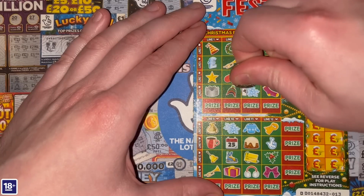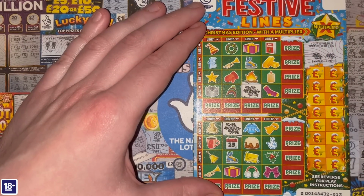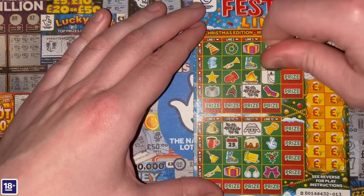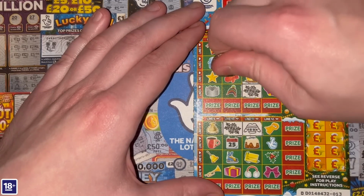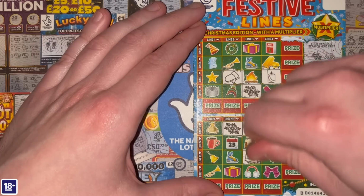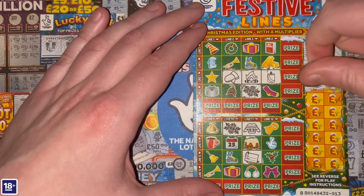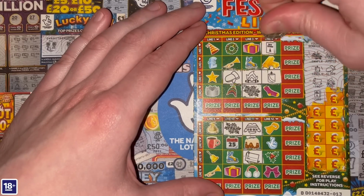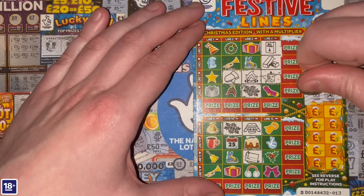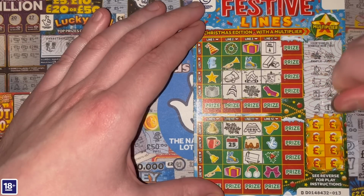We start off with a snowflake. Jumper. Candle. Glove. A tag. Fire. So a star would be nice early on. Christmas card. Gold bars. Or a sock. Woolly hat. Present.